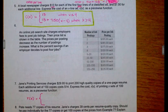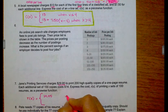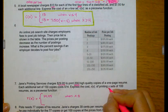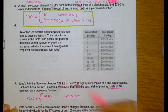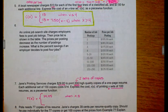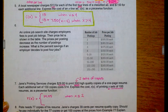Now what is the base price? The base price is $29.95. So we're going to write that on the first line, and this is the price we use when X is less than or equal to. On this one we have to be careful, because I'm inclined to put 200, but down here it talks about X being a set of 100 copies. If I have 200 copies included, how many sets of 100 is this? Well, if a set is 100, this is really 2 sets of copies. So what's included in this base price is up to 2 sets, not up to 200, because a set is 100 copies. So we're going to put 2 for our number here.